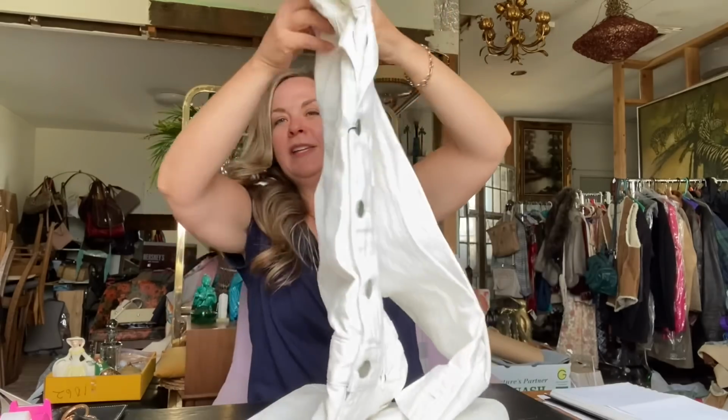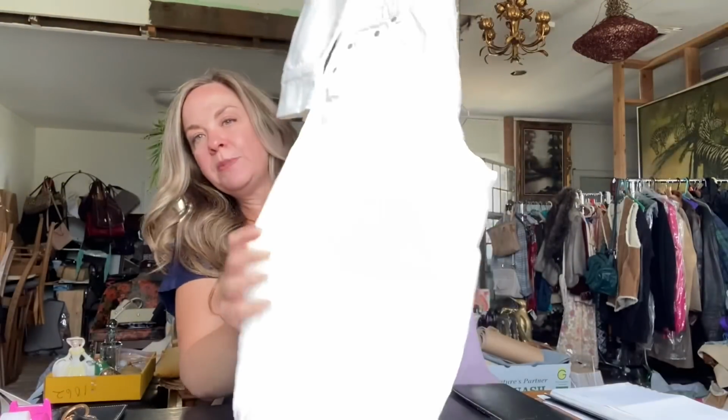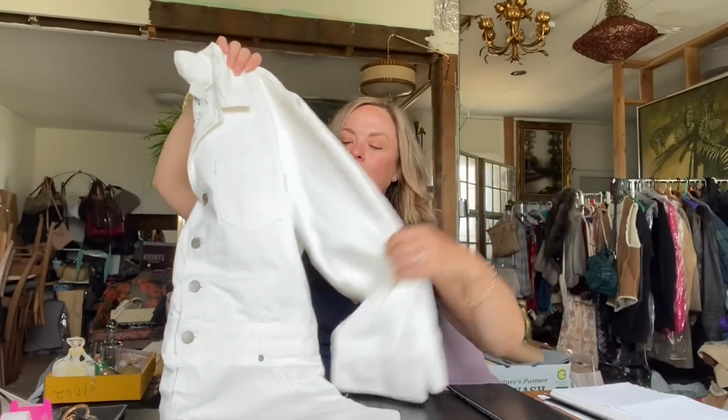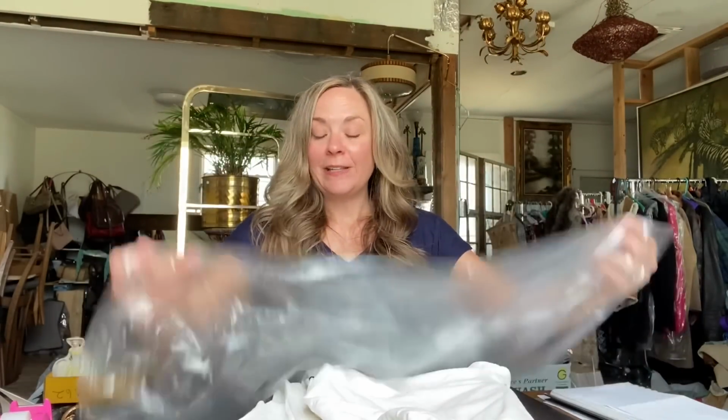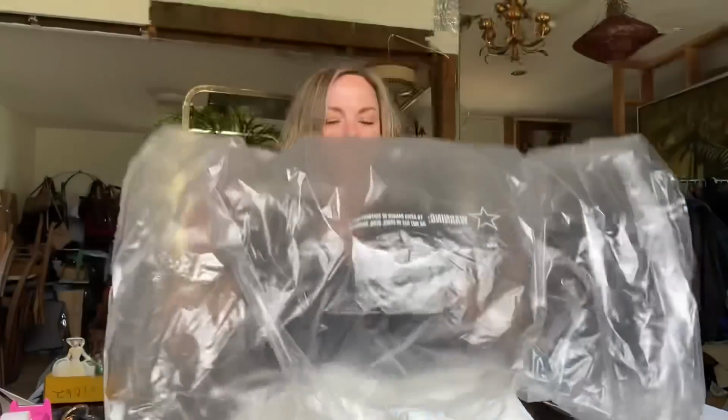So the next item that sold is this fun Zara jumpsuit. It's an off-white color, kind of a light denim type fabric, kind of utility fabric. This was new with tags. I took this on consignment, so I had a little marker on there to remind me what the consignment number was. The original retail, I think, was $89. Buyer offered me $60. I think I had it listed for $69 or $79. So I thought that was a really great offer for that.